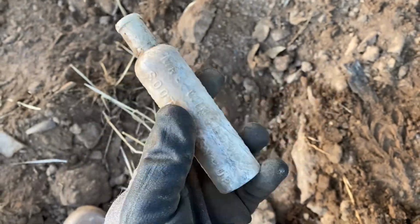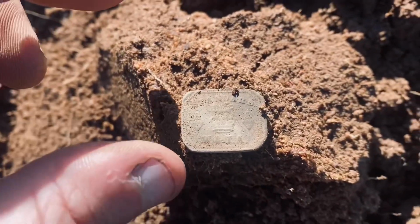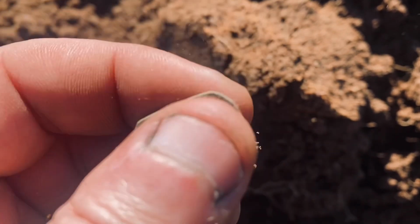Yeah, really creepy. Well guys, the vacant block is producing. Nice hole here, look at that. An apothecary weight, Queen Victoria, really old. Should have the weight on the other side.